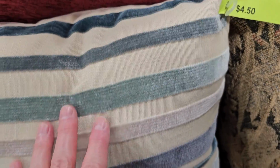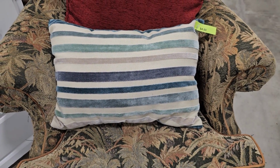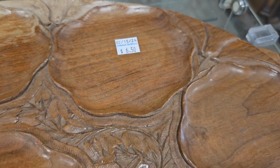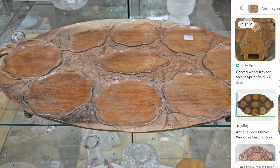And y'all know I love the pillows at the Restore. This one's $4.50. And here's a vintage carved wood tray here for $6.50, or you could get it online for $40.